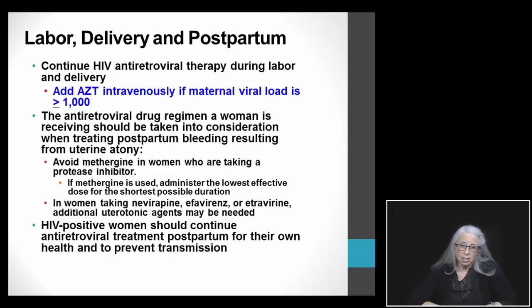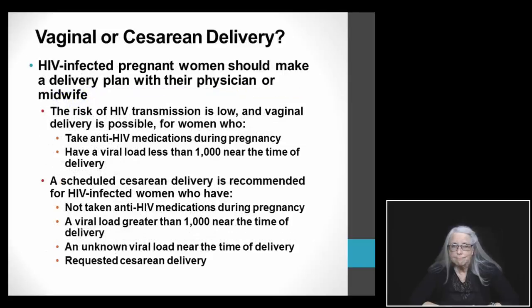HIV-positive women should continue antiretroviral treatment postpartum for their own health and to prevent transmission. So, vaginal or cesarean delivery. HIV-infected pregnant women should make a delivery plan with their physician or midwife in advance of their delivery. The risk of HIV transmission is low, and vaginal delivery is possible for women who take anti-HIV medications during pregnancy and have achieved a viral load less than 1,000 near the time of delivery.